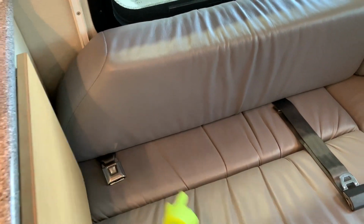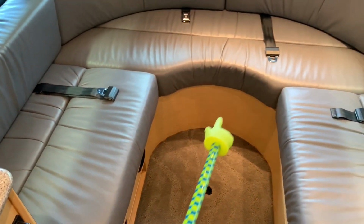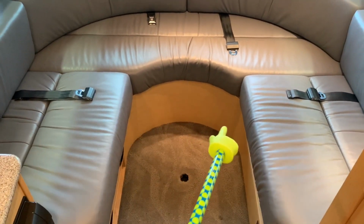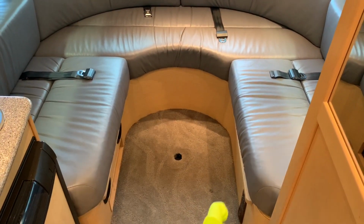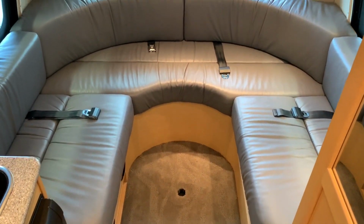It's curved on this end. So that curve is going to match this curve here. So you're going to use that cushion on the passenger side as well as the one on the driver's side to basically fill in this area here. You're going to make one large bed then.